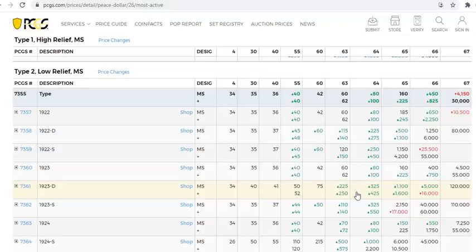Really good stuff. Keep an eye out for the market of these coins, mostly graded. It really doesn't affect raw coins too much for those of you that specialize in that sort of thing. But as you can see, just up arrows all over the place, and it's really awesome. I like seeing this, especially when you have a built position of these collectible coins.